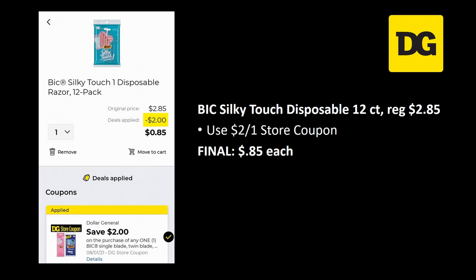We also have the Bic Silky Touch disposable razors, 12 count, regularly priced $2.85. There is a $2 off 1 store coupon, making that final cost just 85 cents.